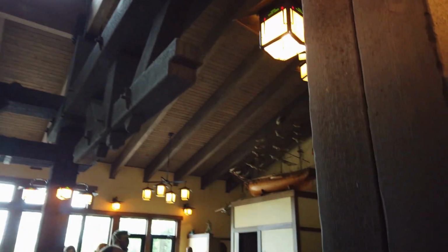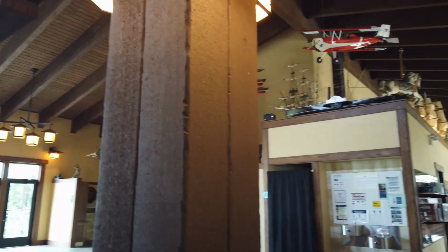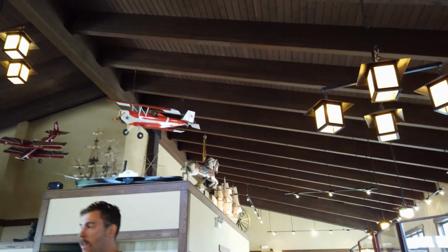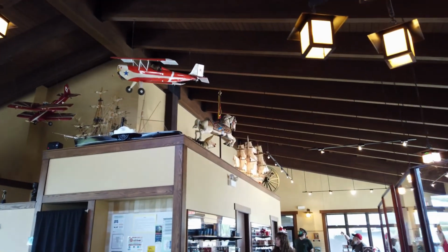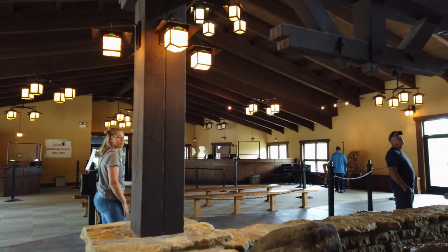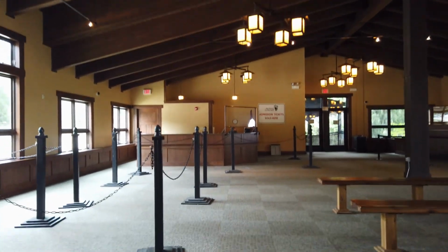Over there, the bathrooms have curiosity cabinets in them. Like the women's bathroom has scary dolls, and the men's bathroom has model ships. There's a little bit of everything out here. Then you buy tickets here. Then you head on in.